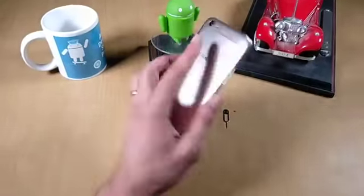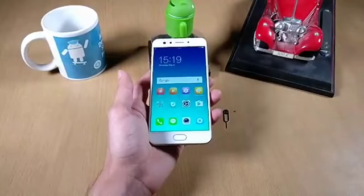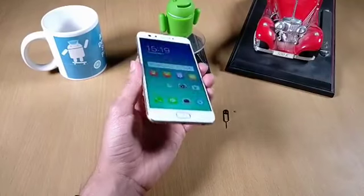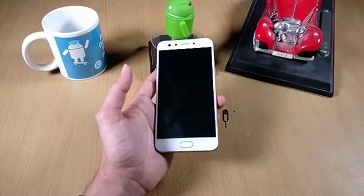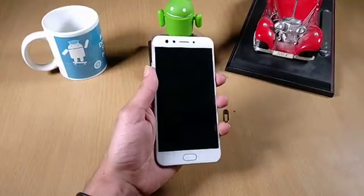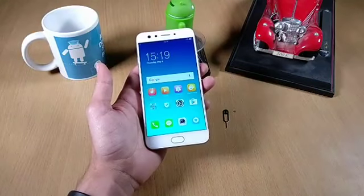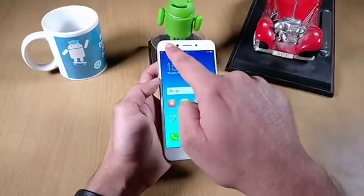So that's 3 slots that it has, which we just showed you. It has a 13 megapixel rear camera with face detection, autofocus. It has a 3200 mAh battery, 4 GB of RAM, MediaTek MT6750T octa-core SoC, a 5.5-inch 2.5D curved glass full HD display running on Android 6.0 Marshmallow with Color OS 3.0, and the fingerprint sensor, as the company claims, can unlock in 0.2 seconds, and we've just shown that to you out here.